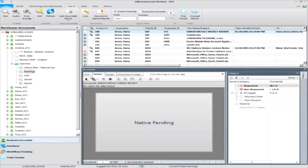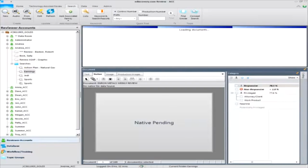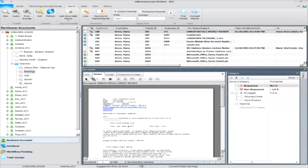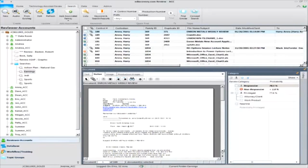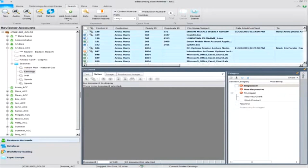So it's meant to be as micro-focused or as macro-focused as makes the most sense for your particular review. Beyond that, here you can see that now we have the native. Typically you'd see this happen in just a split second to a few seconds, and they're available for your immediate use and consumption.